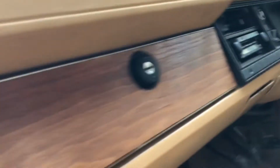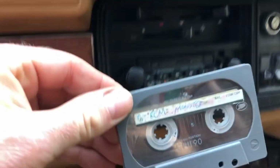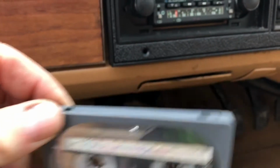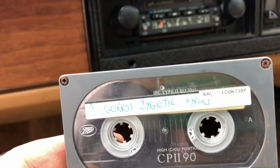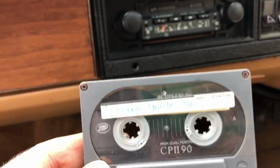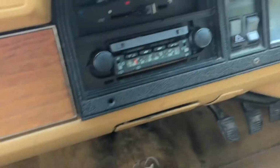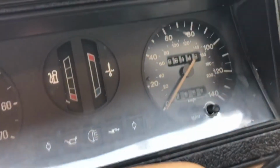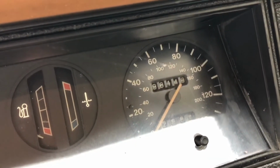There's a tape in there. Let's have a look what's on the tape. I think it's probably one of mine from when I was driving it in the early 2000s. REM Monster. On the other side, what's that say? Gorky Psychotic Monkey. Top Welsh band, recommended. Going along here, it's done 96,000 miles.